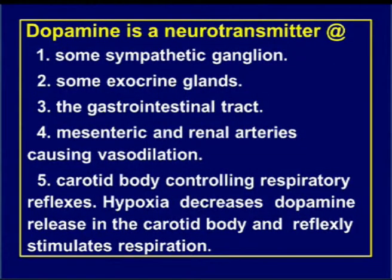Dopamine is in some sympathetic systems, some exocrine glands, the gastrointestinal tract, the gut and the renal parts, the carotid body. Hypoxia decreases dopamine released in the carotid body and reflexly stimulates respiration. So hypoxia, a very important part of this, will inhibit dopamine. Okay, so we've got large areas of the midbrain, as we know there, the smell, and the retina is associated with photophobia, low dopamine, and illumination.